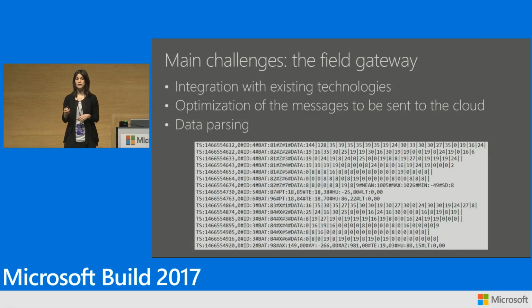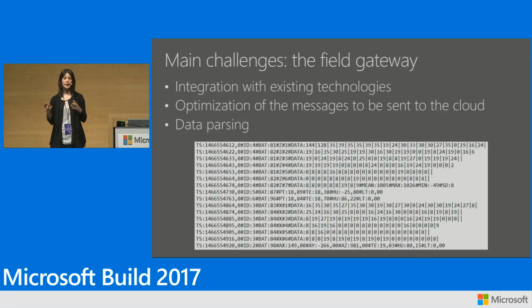It's important to understand that there is no real-time requirement in this project, because basically it doesn't matter if the values are from now or from 10 minutes ago. No worries about that. The second challenge was the optimization of the messages. As I told you before, the frequency of the messages from sensor to the field gateway was low, and the size was small. So we needed to understand how to put together multiple data in order to send fewer messages to IoT Hub.